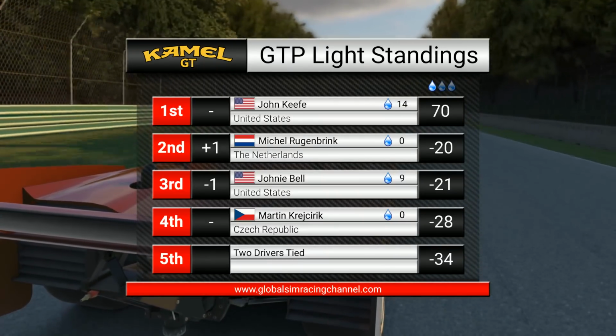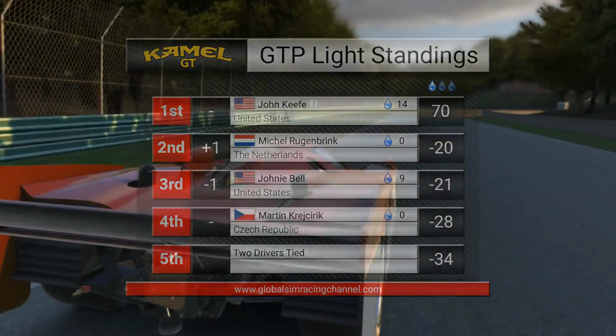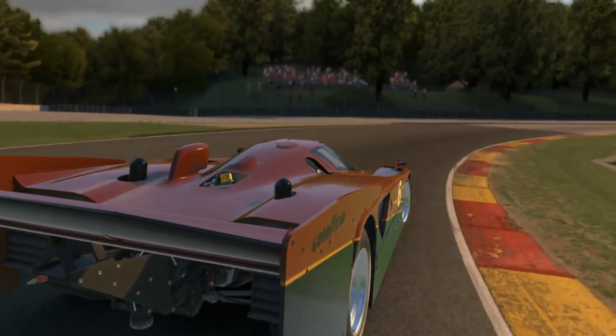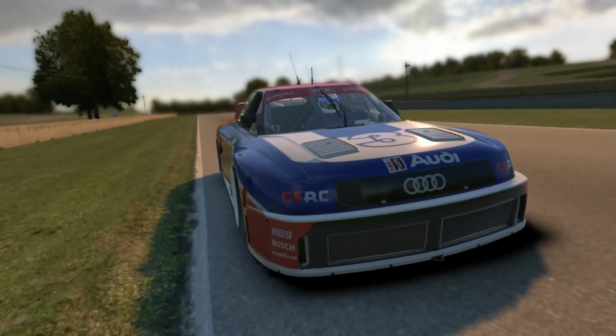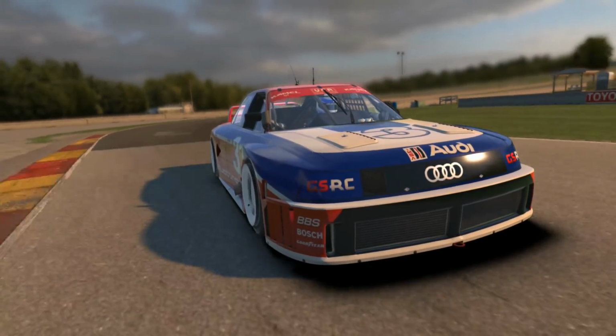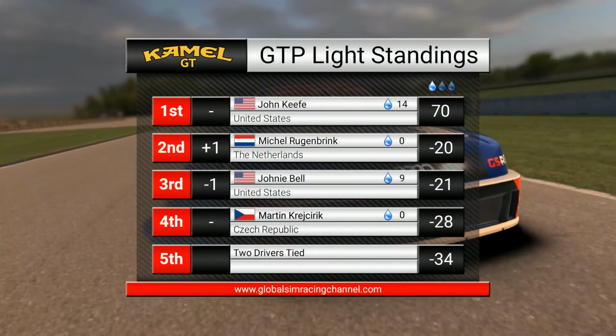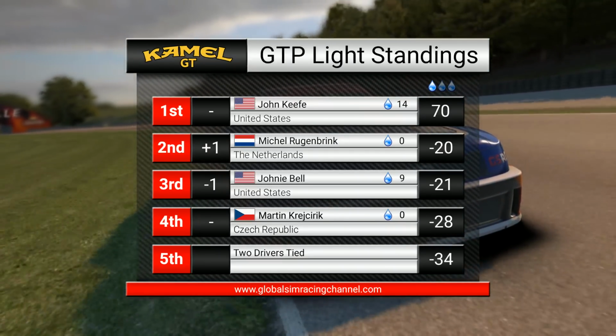Now, we have 2 classes that we cover, 2 points battles that we cover in the GTO class. Bill, what's happening down there? Yeah. Interesting in your GTPs, Simon and Poindexter, the GSRC stat boys, were telling me about how well Keefe is doing, not just in the lights division, but he's right up there as for an overall championship. Well, he's got 70 points compared to 75 for the leader in the pro class.